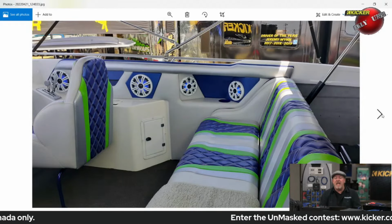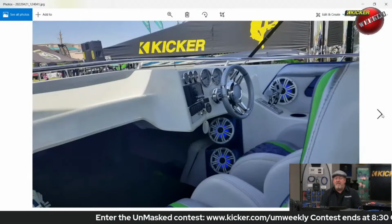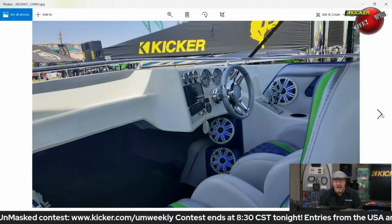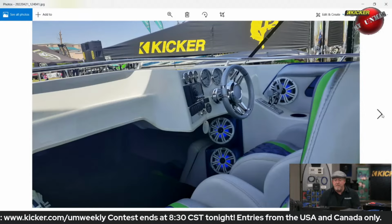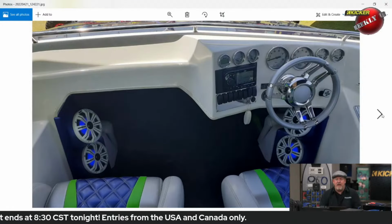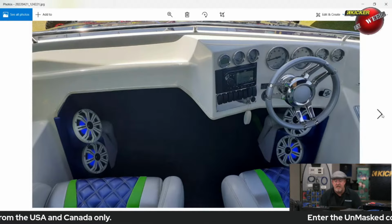I mean, I lost count. You got the 6.5s in the back, you got 8s surrounding the driver. And then as you look in front of the driver's seat, there's another pair on each side of the bow area. And here's a great view looking down underneath the bow of the boat. Now, these boats have a lot of room in them, so a lot of room for some really great sound.